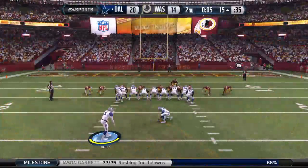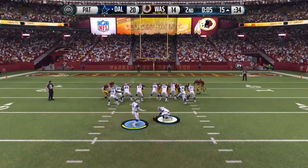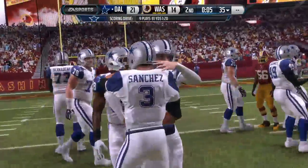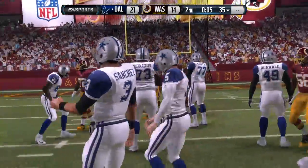This is why a head coach gets paid so much money. You get in situations like this, they have to make the call on 4th and goal. He goes for it, and they get it.